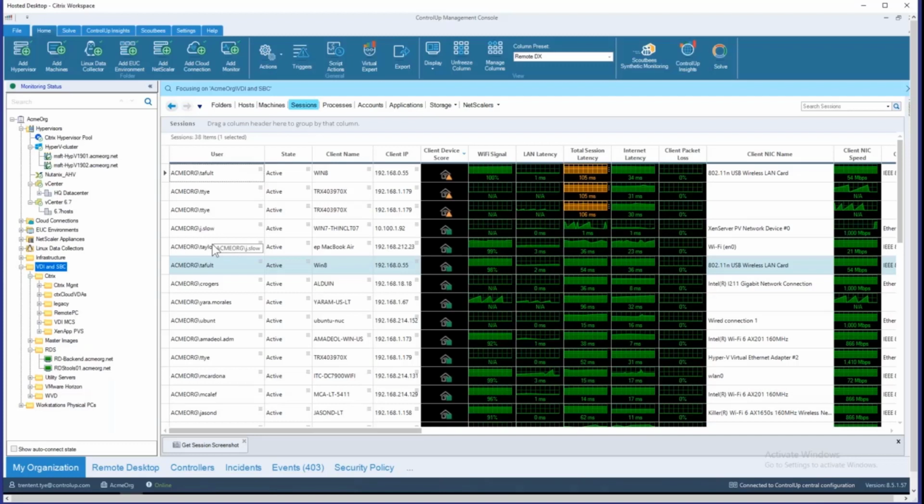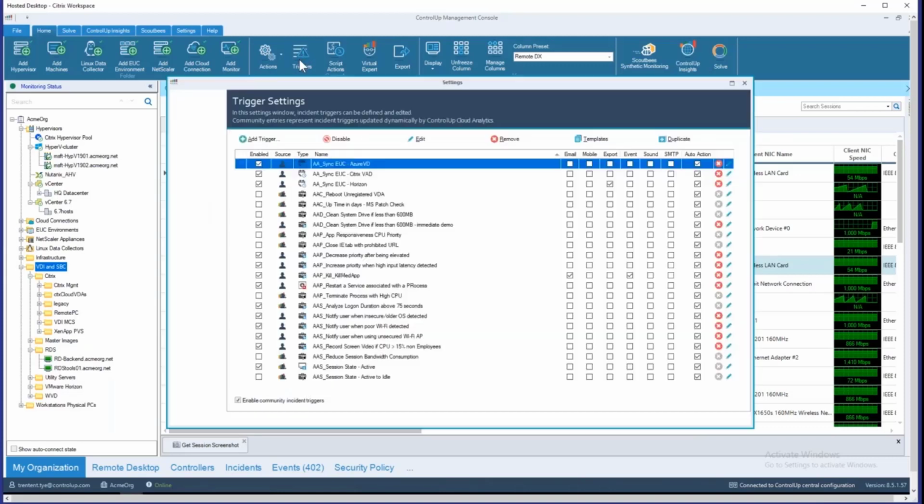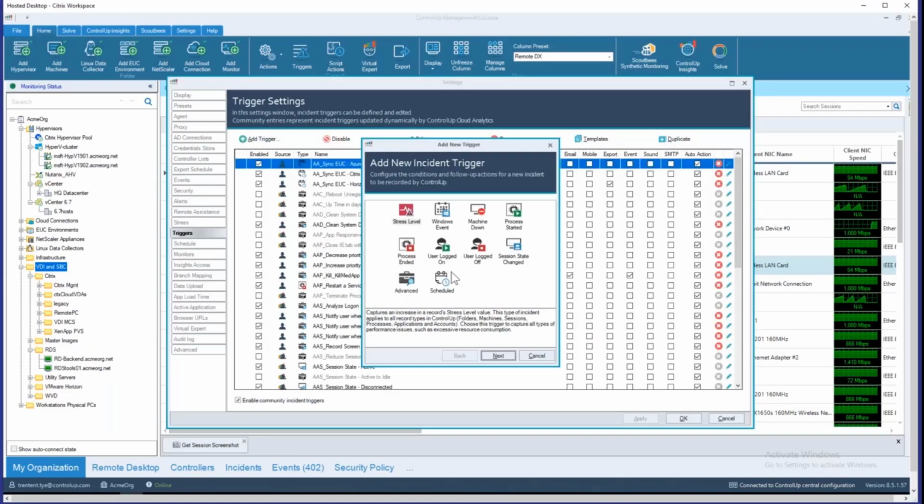Fantastic. Just one last one as well. Is it possible to schedule any of those remote actions? It absolutely is. So we also include a new trigger type called the scheduled trigger. And this trigger has huge potential, and I'm really excited to try to work with Rory and write some crazy articles about what you can do with this.